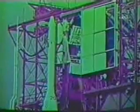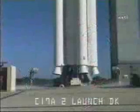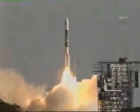A gradual list of improvements gave the Delta I models better engines and bigger fuel tanks. With each change came a greater load the rocket could place into orbit. That meant launching communications satellites that were more capable of transmitting signals around the world and a chance to launch probes to nearby planets. It didn't take long before engineers started attaching small booster rockets to the side of the first stage to give an extra kick at liftoff.